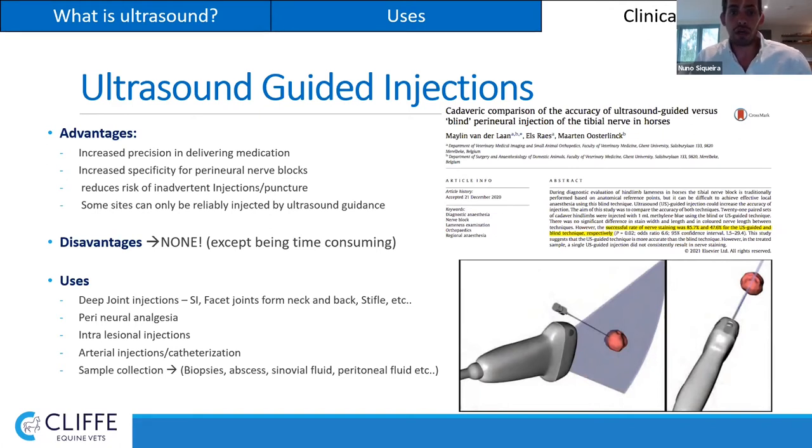There's also some sites or some joints that can only be medicated reliably by using ultrasound, because they are small structures and they are deep structures as well. So we have really to direct the needle into the right place by using the ultrasound. Otherwise, most of the times we are probably not in the right place.